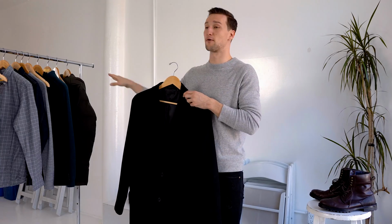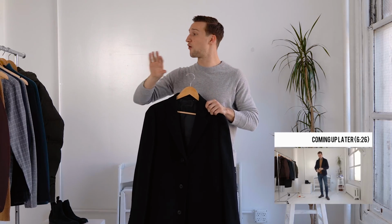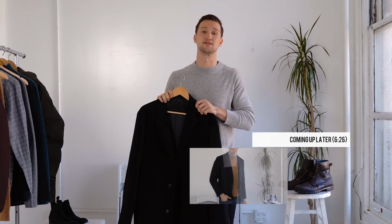But two, it worked really well with the pieces, and I'm gonna have a little lookbook in here in the studio for you guys at the end to check out what looks I can come up with all these pieces, so stick around for that.